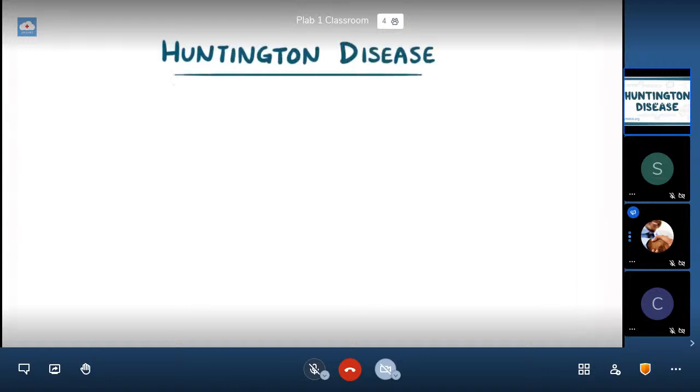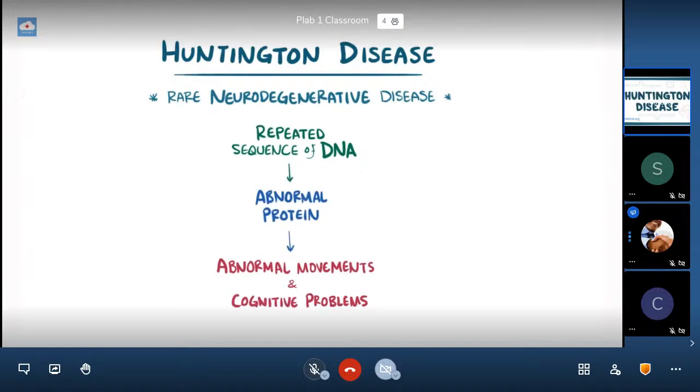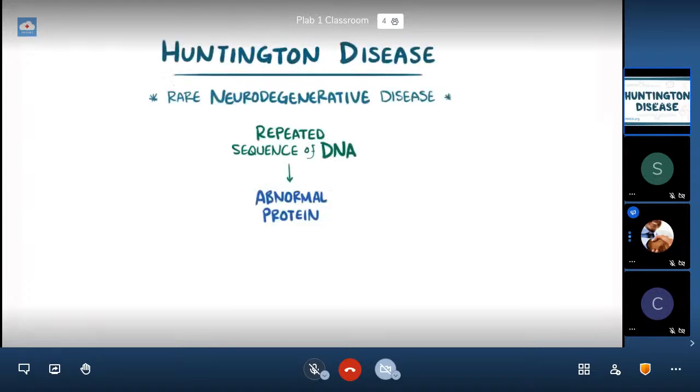Huntington's disease, or HD, is a rare neurodegenerative disease that involves a repeated sequence of DNA that causes an abnormal protein to form, leading to abnormal movements and cognitive problems.